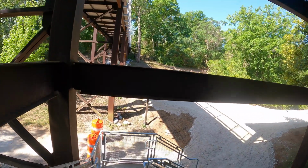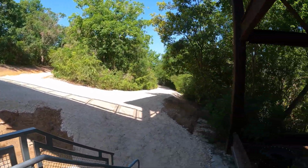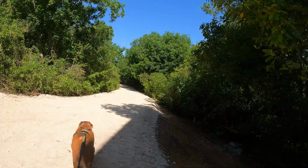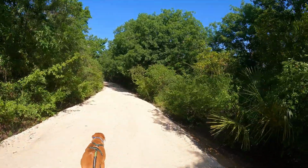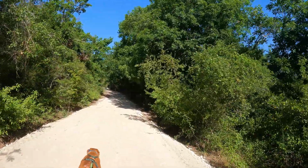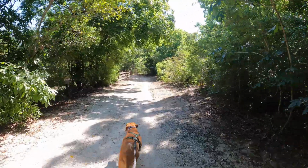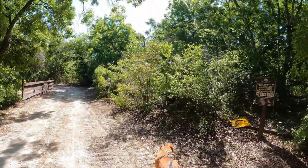Looks like they're doing some sort of construction down here. Not exactly sure what. But looks like we go this way. I'd hope it's trail improvements. You know, I'm gonna walk for a little bit. This is a winding trail. It's going downhill.